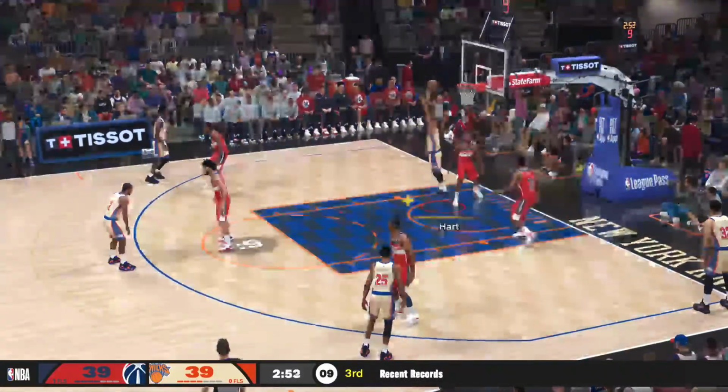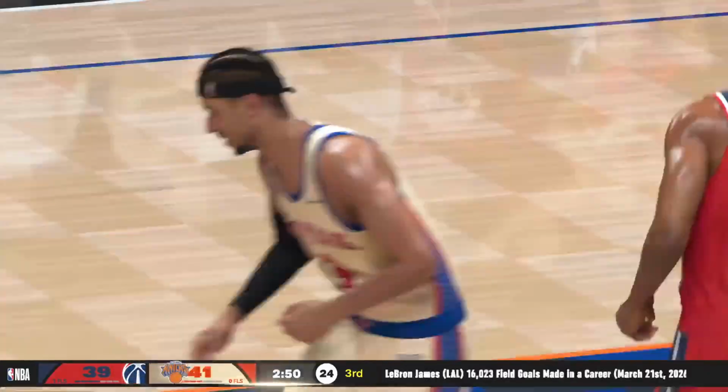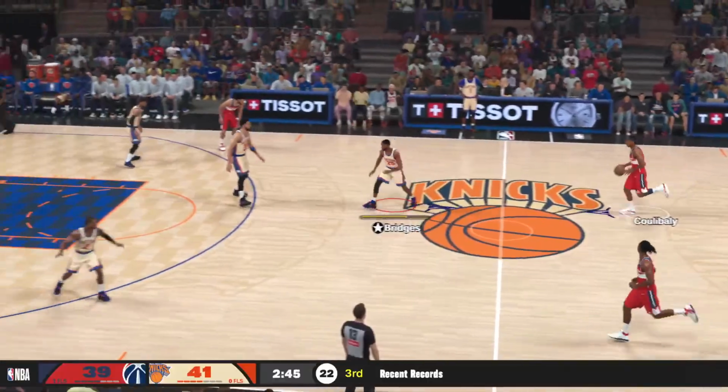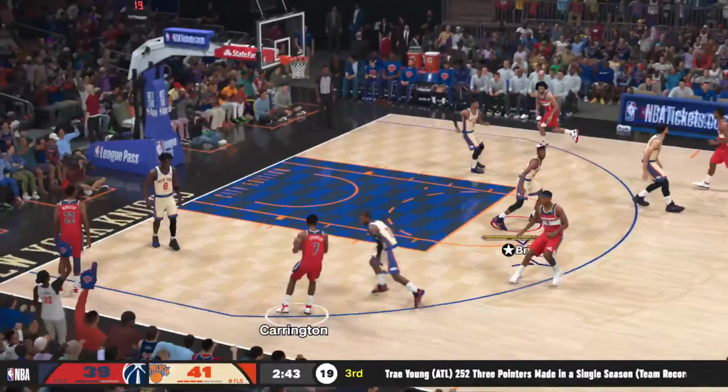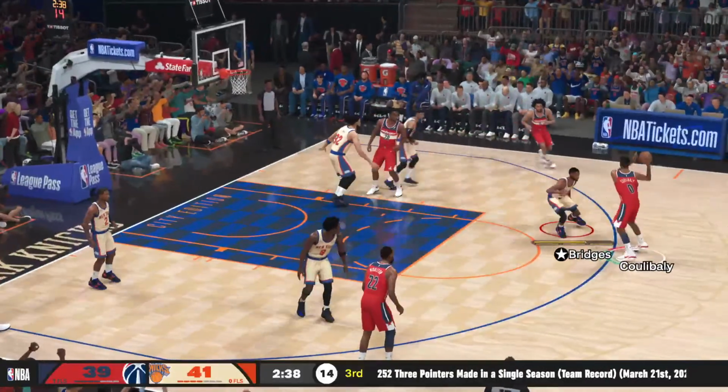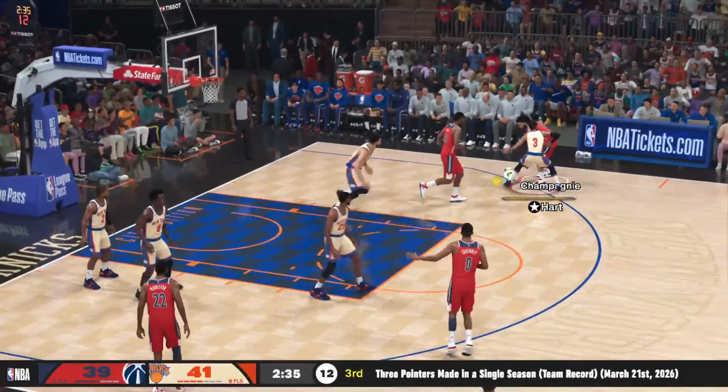Will they? Here's Hart. Lays it up off the glass. Hart's got the lead up to 2 now for the Knicks. So confident in the painted area. Josh Hart understands how to score inside. Carrington finds Middleton. Nice ball movement by Washington.